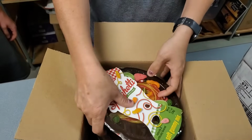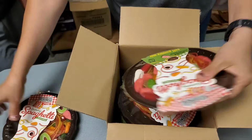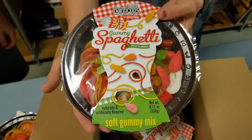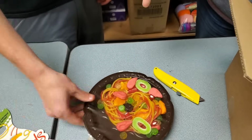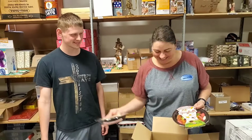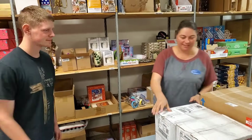Oh, well, there you go. What is this? That's spaghetti. Gummy spaghetti. Of course. Spaghetti gummy. See, we can kind of get a good look. God bless America. Look at that. You should bring that home with you. Whole plate. That's awesome. You want some spaghetti? Spaghetti gummies, yes. All right, awesome. Let's do this one. All right, here we go.